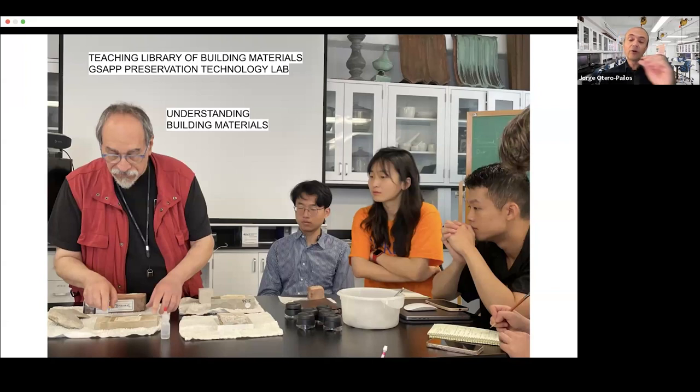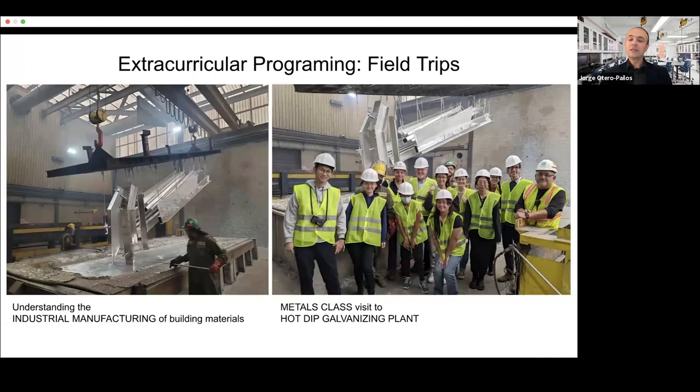You might look at the mortar of the building and think, well, given the sand in that mortar, that building's got to be from the early 20th century, for example. We're going to teach you to understand how materials are processed and made. Metals, for example, are very particular because they're very difficult to restore. Once they start rusting, they're gone, but there's ways to actually protect them.